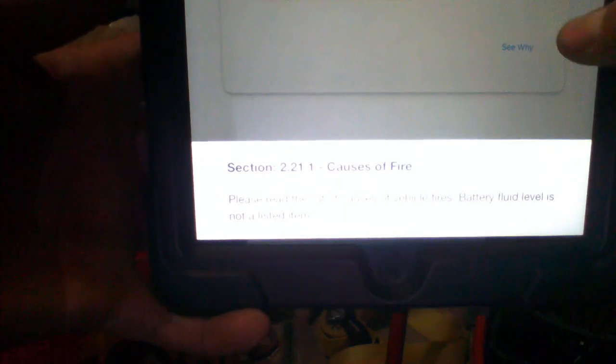The next one was during the vehicle inspection, checking of blank will not prevent a fire. You said electrical system isolation. That's incorrect. The correct answer was battery fluid level. Please read the list of causes of vehicle fires. Battery fluid level is not a listed item.